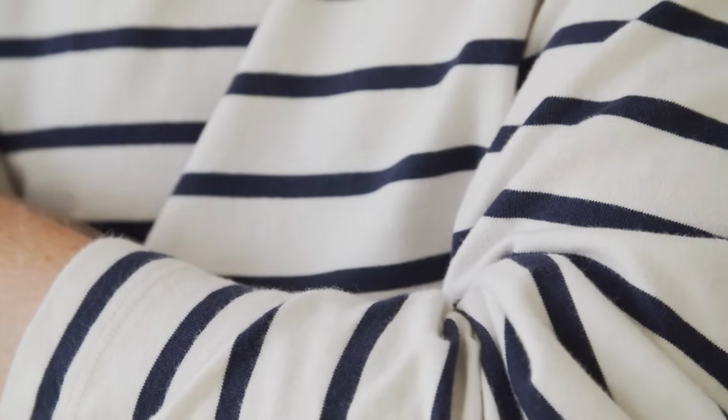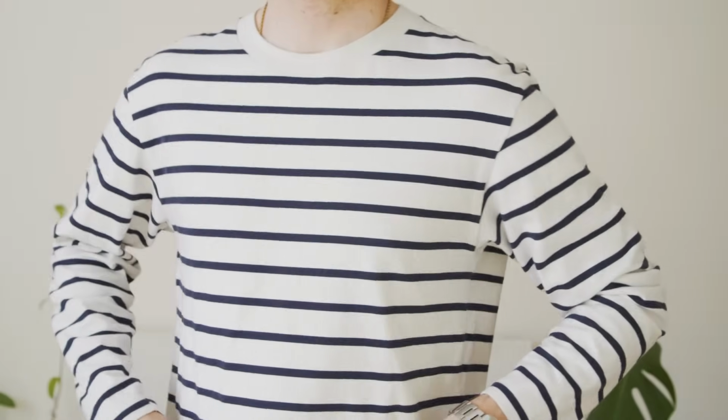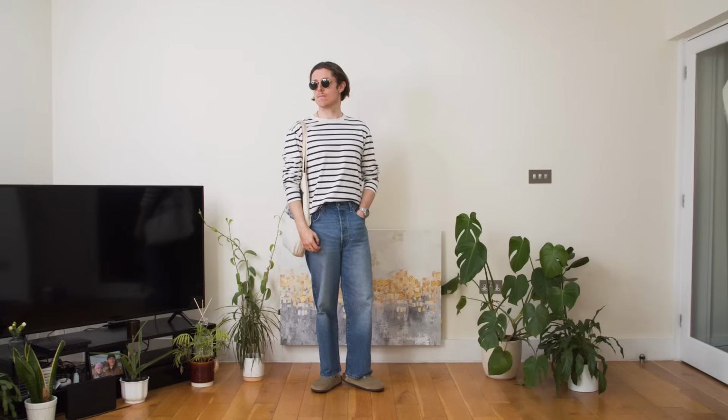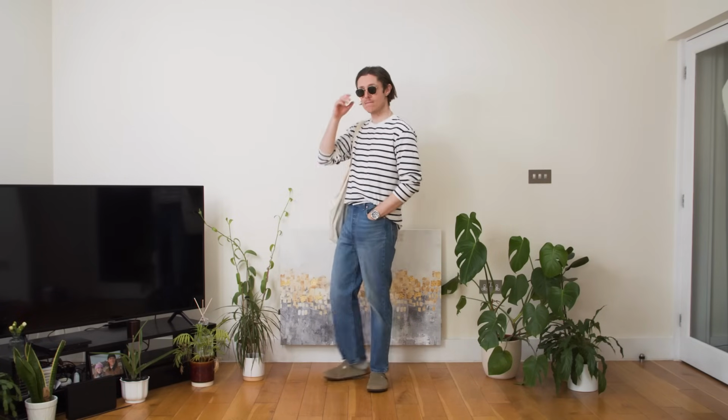Lastly, don't forget to try some patterns here. Nothing for me looks more timeless when it comes to patterns than a simple cream and navy striped tee. This long sleeve is another one from Uniqlo from last year, I believe. It's a thick 100% cotton, slightly less oversized, and it's my go-to for those chillier days before I can reliably go for something short sleeve.